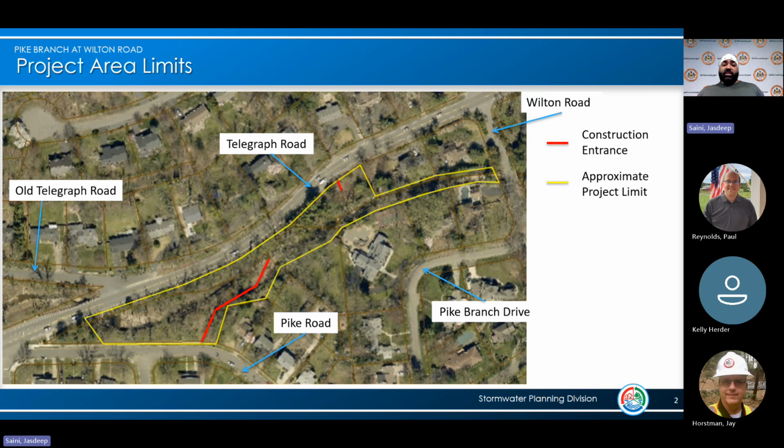Again, just to get familiar, down here is Pike Road. Here's Telegraph Road right here, Old Telegraph Road that comes in right there, Pike Branch Drive back here, and Wilton Road. So as you can see, it's pretty much blocked off by Wilton, Telegraph, and Pike Road as our boundary for this project.